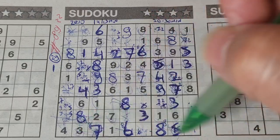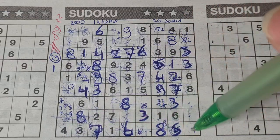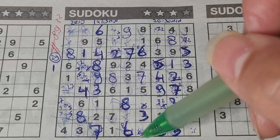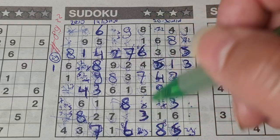Two numbers left in the last row. For numbers, the 1, the 2 is missing. The 3, the 4, the 5, the 6, the 7, the 8, 9 is missing. 2 and the 9, 2 and the 9. Will be difficult. Here also two numbers left. This column, two and a nine.